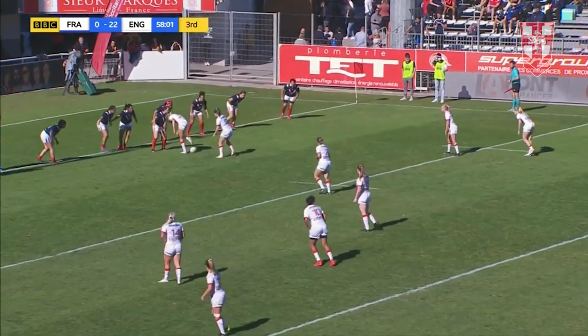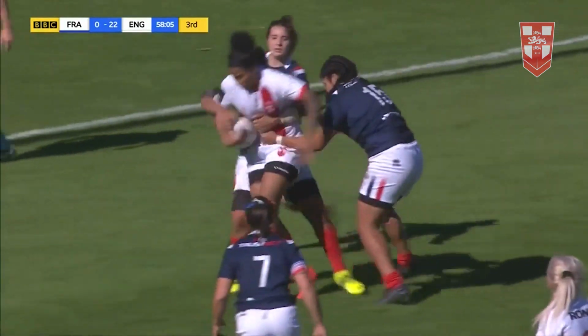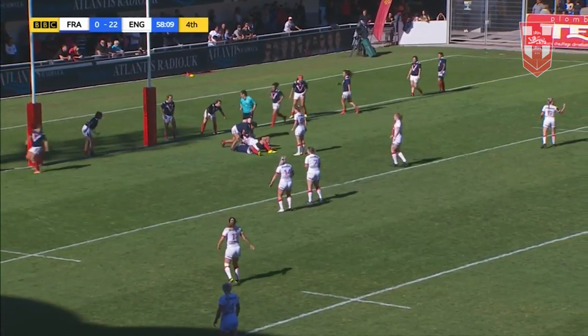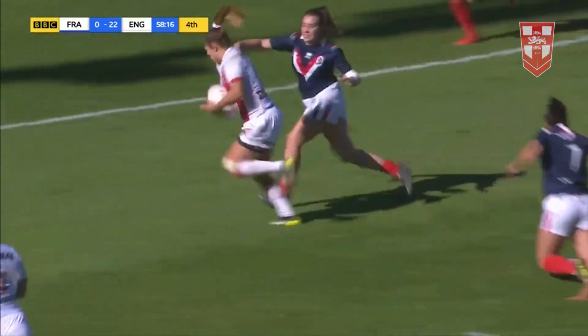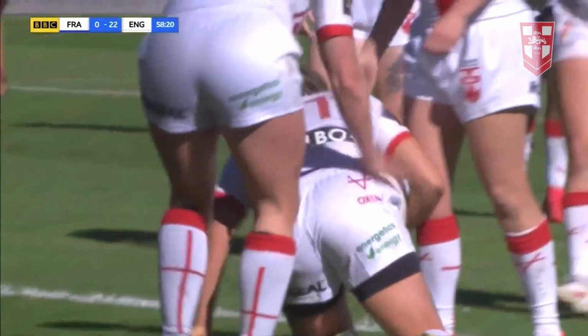So once more, England in a good position with Jones. Jones to Stott. Stott to Crowell. That was a defence right on top of her as she took that ball. Did well to hang on to possession for England, did Shani Crowell. And once more, England try and find a gap up the centre of the field. Oh, will Stott go wide? Stott finds Rudge. Rudge goes. Rudge stays on her feet, and Rudge goes in. That's her second try of the game.